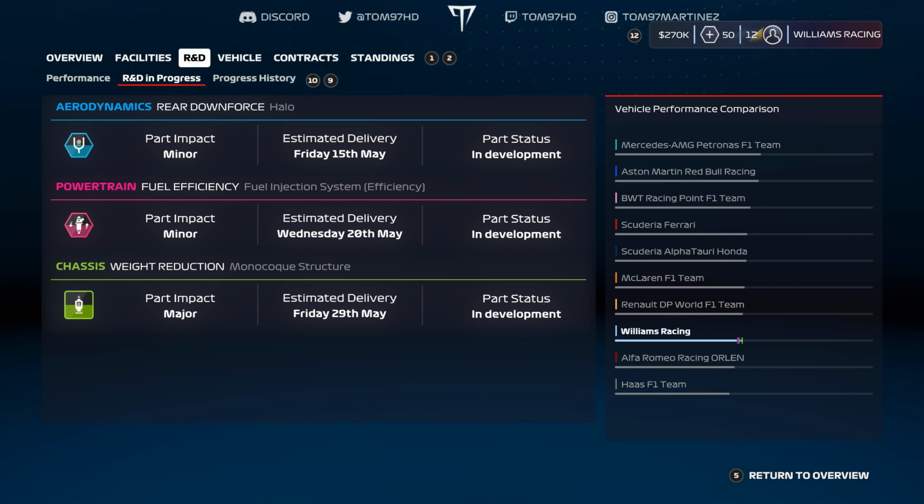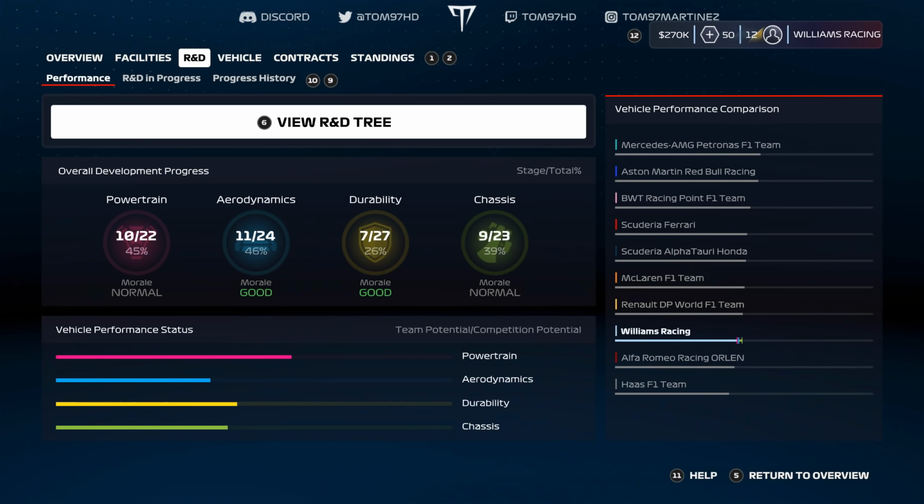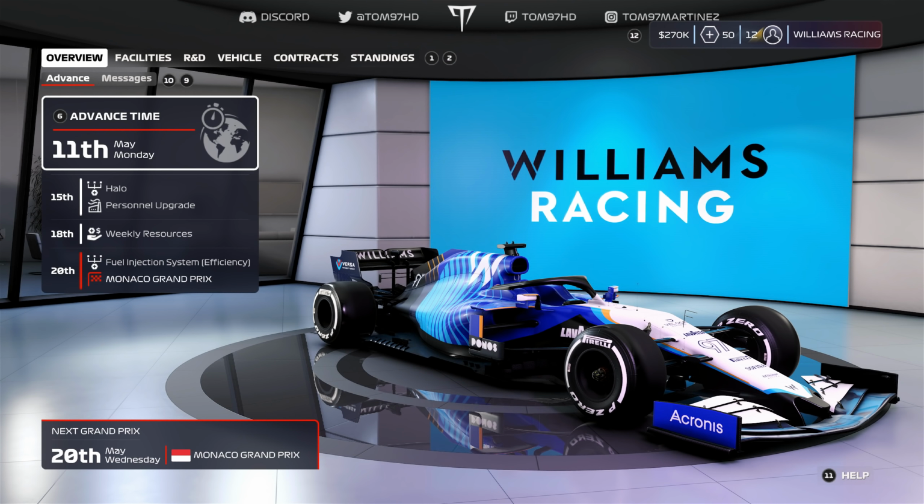You can see the difference in the bottom right. If they all arrive, we should be pretty close to Renault Alpine. So yeah, there's your lot. We're now going to skip ahead to the Monaco Grand Prix, and fingers crossed all of the upgrades arrive.